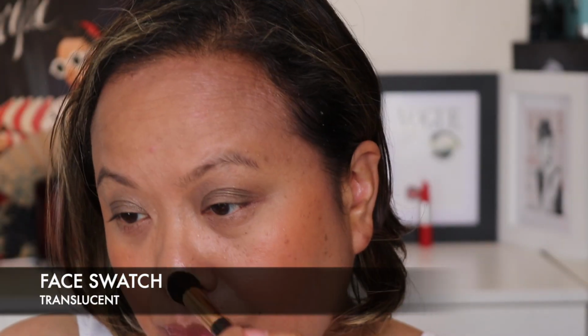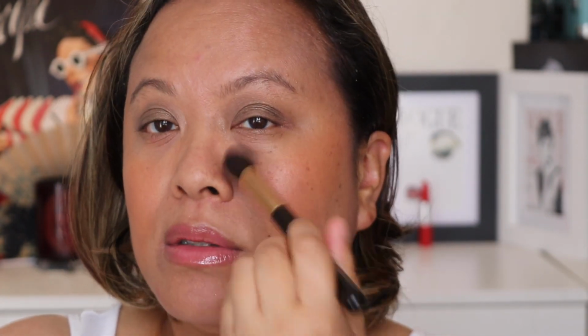I'm going to go in with my brush, and I'm just going to put the powder on the areas where I am going to probably get more oily, just there. Honestly, it's so fine, the powder. It feels so lovely on and just gives the look a complete finish. Really like it.